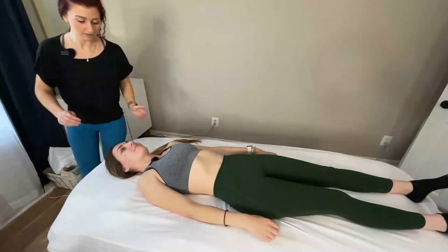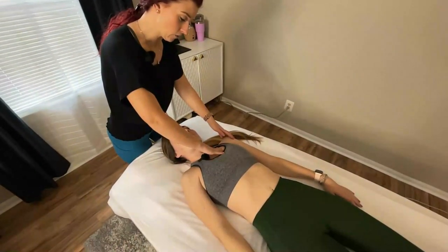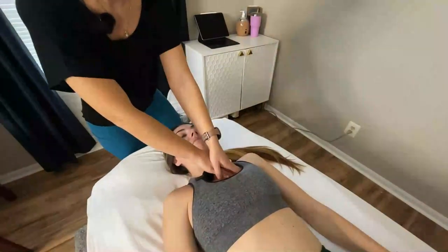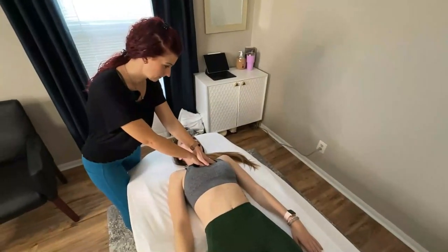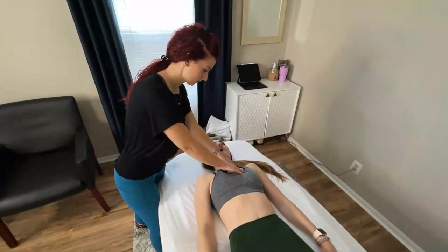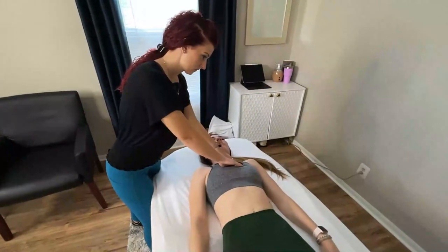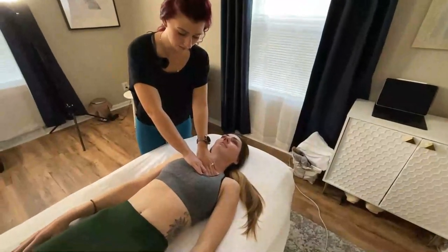All right, so at any point my contact feels uncomfortable, let me know. This shouldn't be painful. There might be areas that are a little intense, like you know you're getting touched or getting work done, but it shouldn't be enough to make you want me to stop. How are you doing with that contact? Fine. Okay.